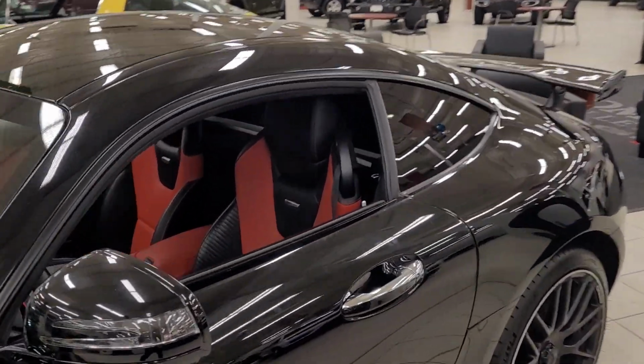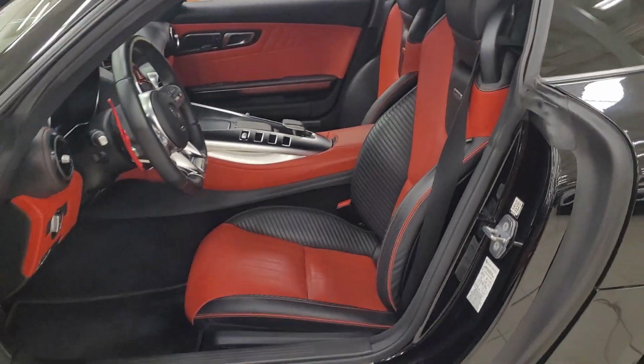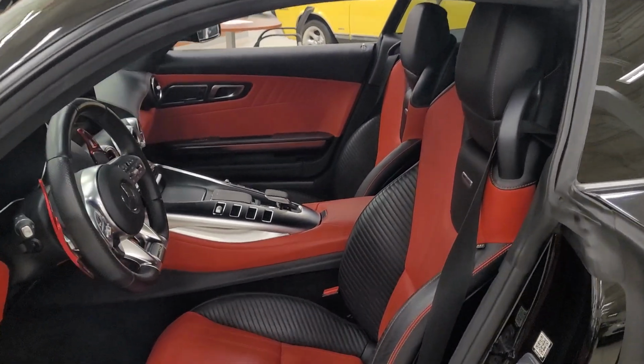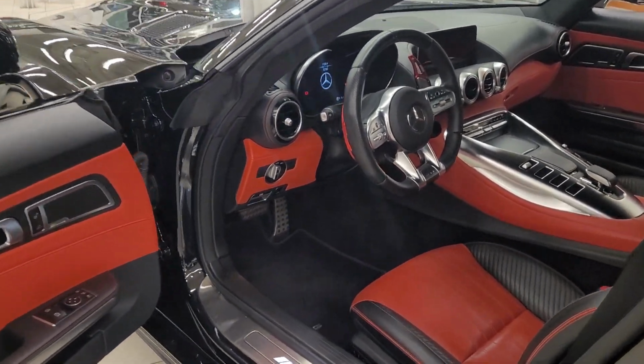We'll take a look at the inside as well. Without the green on the outside, I think this interior would be pretty good. You got the black and the red going on, very aggressive coloring. It looks good. Just go ahead and hop in.